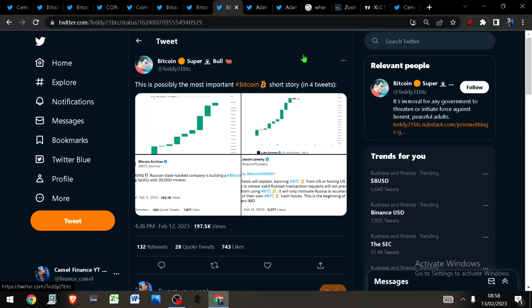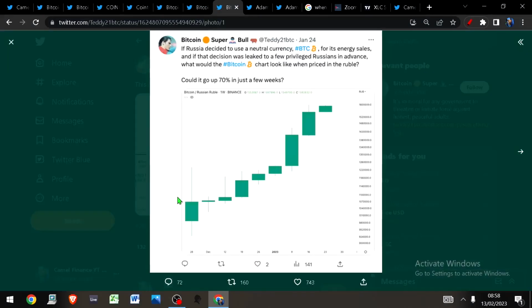This is possibly the most important Bitcoin story in just 4 tweets, and it kind of ties into what I was just talking about with Russia racing for hash. If Russia decides to use a neutral currency like Bitcoin for its energy sales, which we know they have been talking about, and if that decision was leaked to a few of the privileged Russians in advance, then what would the Bitcoin chart look like when priced in the ruble? Said another way, if they had let their billionaire friends know that this was about to be a thing, what do you think the price of Bitcoin would look like in rubles? Could it go up 70% in just a few weeks, like we have just seen?